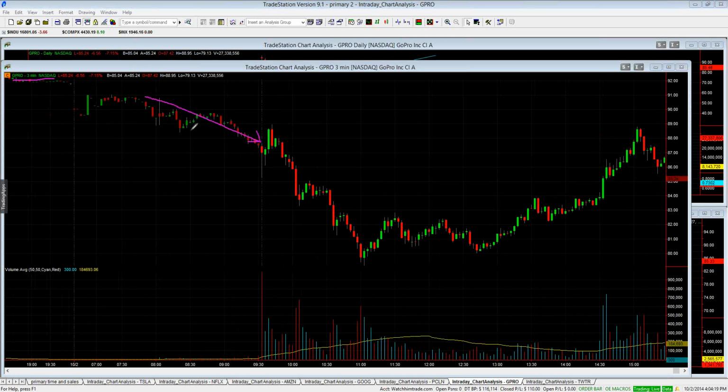So the best sell-off in GoPro happened when there was a lot of pressure pre-market. That is very important to note for day traders moving forward, because that tells me anytime I see GoPro gapping down, maybe that is a day that it can sell off hard. So that's the first observation I would take away.